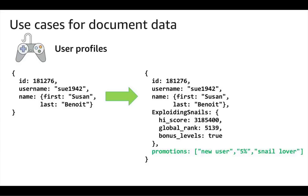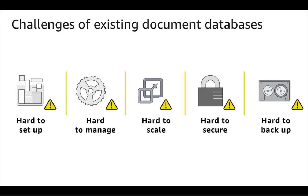But there's some challenges. Working backwards from our customers, the feedback that we've gotten is, hey, it's hard to set up. It's really hard to set up a production cluster that's tuned to the way that we need it to be. We're not database experts. We're not hosting experts. Document databases are hard to manage at scale.